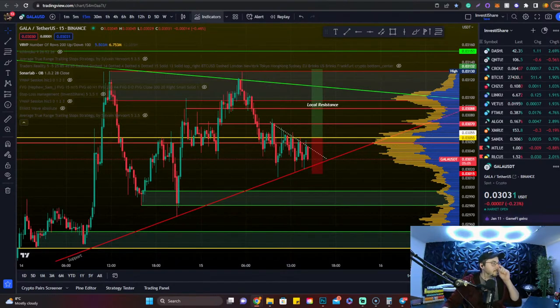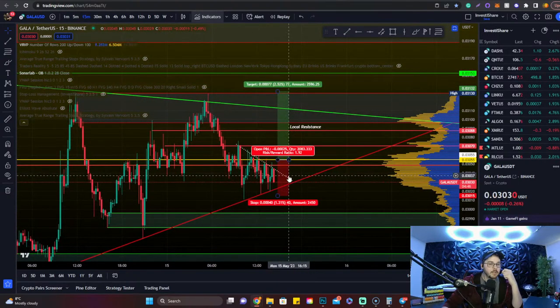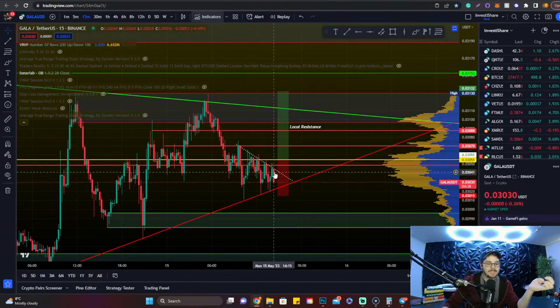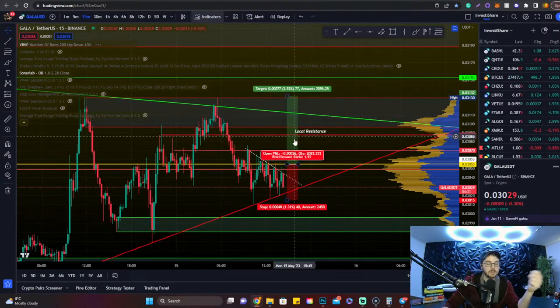But yeah, that's pretty much it. What I like most about order blocks is that they're kind of a future indicator, right? They allow you to be reactive to your trades. So if you're already in an existing trade, for example, we're trying to get into a long for Gala, when we break this downtrending level of resistance, we can prepare for this order block to cause resistance.